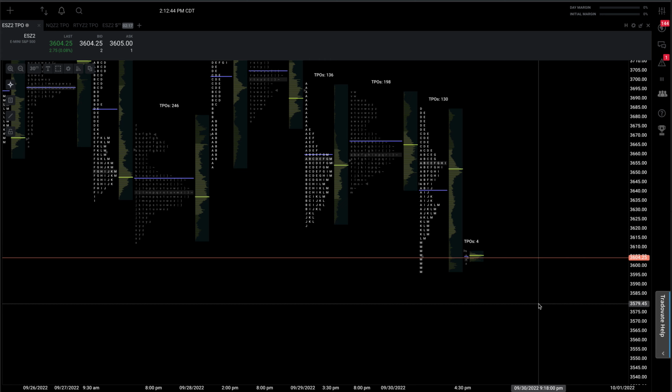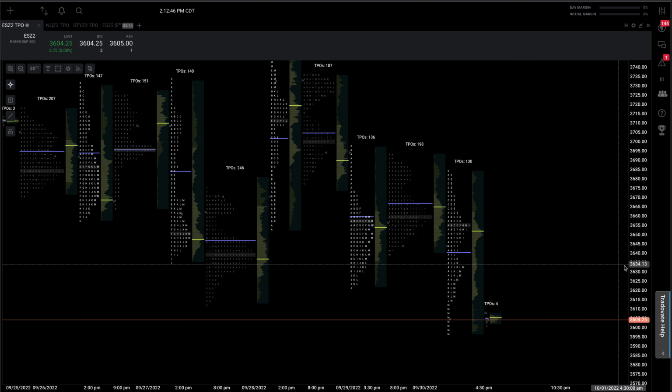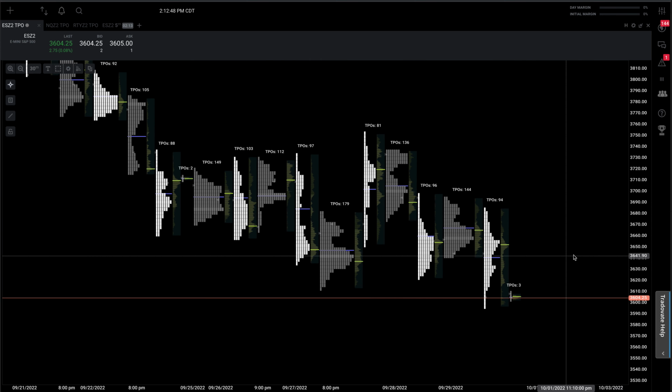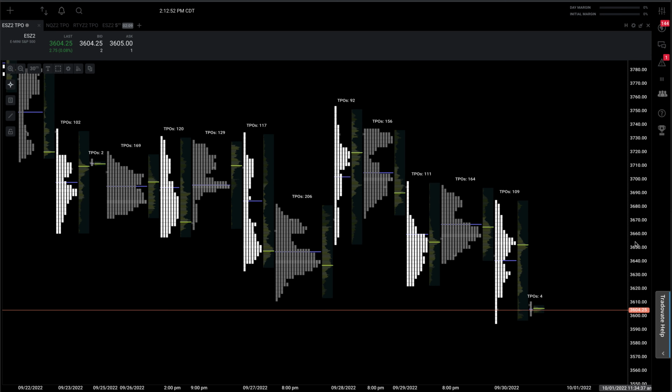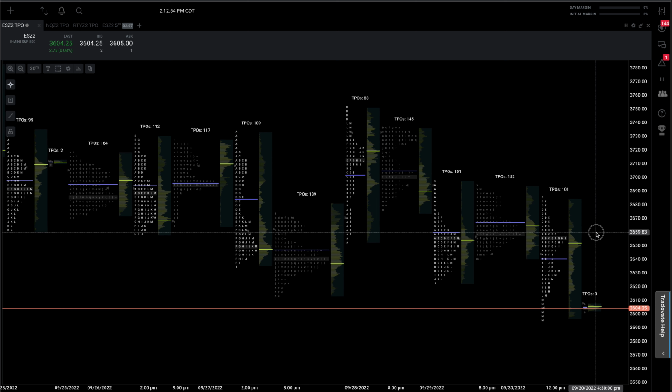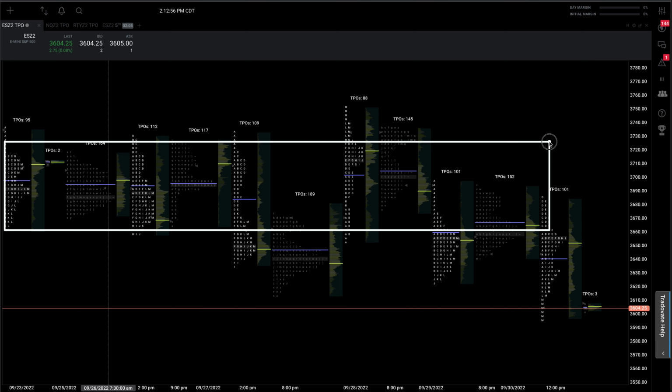What are some other interesting takeaways from the market profile? I should have said one of the other interesting takeaways from the market profile. If I could get this to show the letters. There we go. So here's the daily balance range, right?